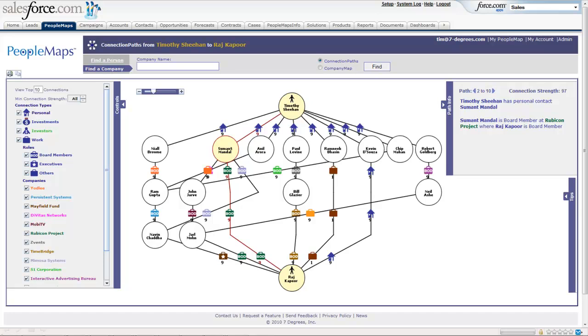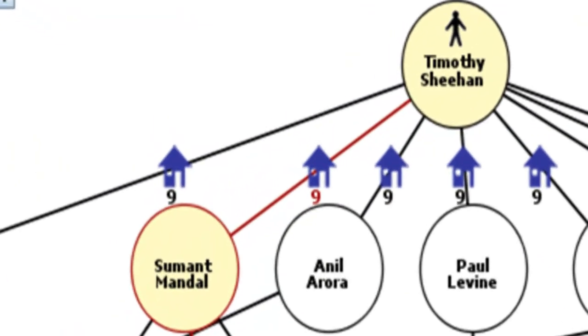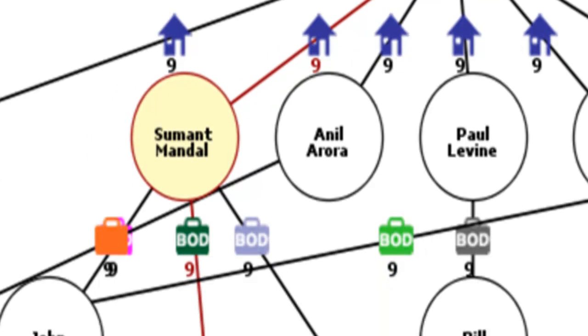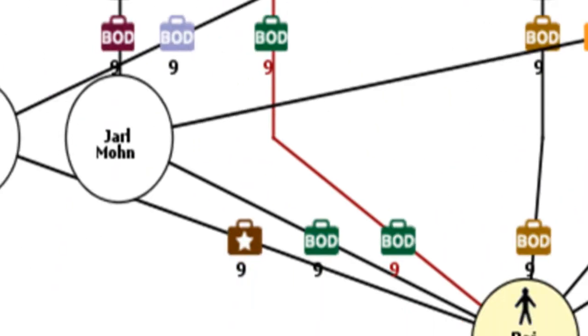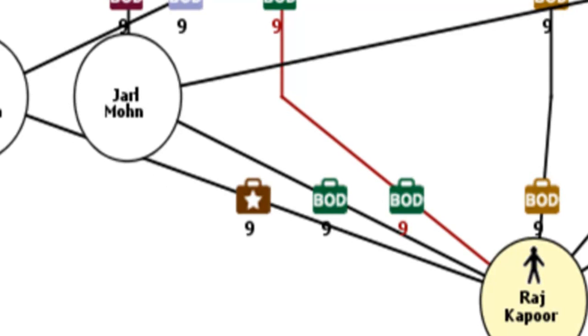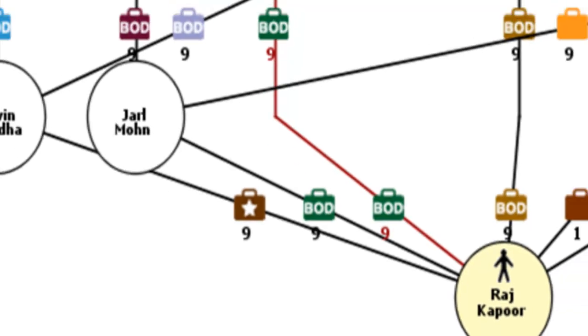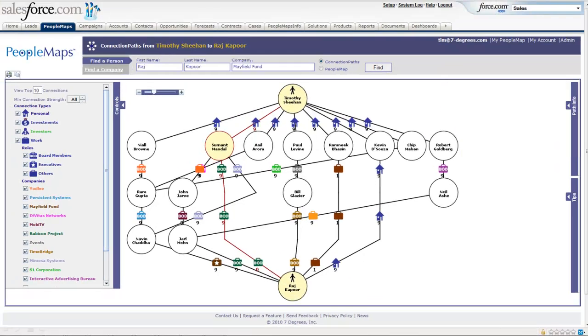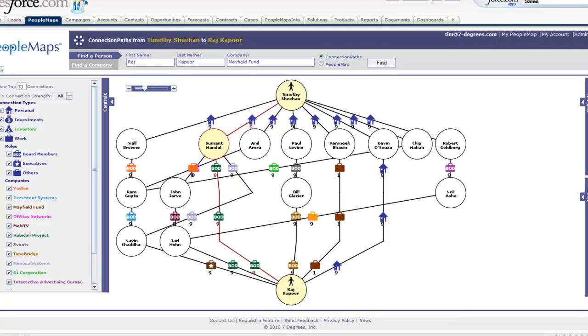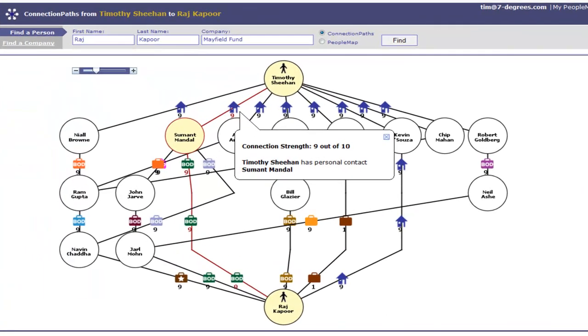At the first level of the connection path, you're seeing the house icons, which are personal connections as we saw within the legend. The briefcase with BOD on them are board level connections. The briefcases with stars are executive level connections, and the plain briefcases are all other level relationships. If I hover over the house icon between myself and Sumant, you will see that I have a level 9 connection to Sumant, as he is a personal contact of mine, which means he came from one of my personal data sources that I uploaded when I signed up to use PeopleMaps.